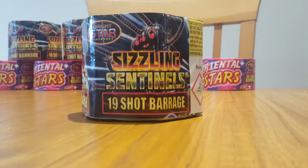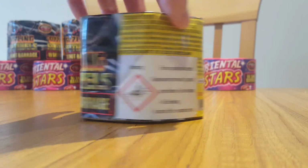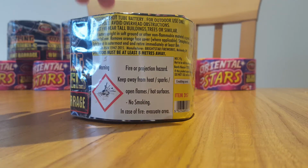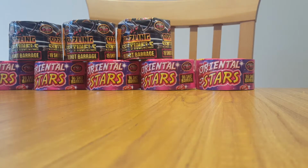Also from The Range, I picked up 4 of these sizzling sentinels. Not as colourful as the Oriental stars, but as the title suggests, there's a bit of noise associated with them, crackles. I thought they would be quite nice with the crackle phase of the display that I'm planning on the board I'm making. So we've got 4 of those. I might hold 2 back for next year, because it might be a bit overkill with 4 going off at the same time. But again, I think they're about £5, if that. So not bad value for money, and again, category 2.